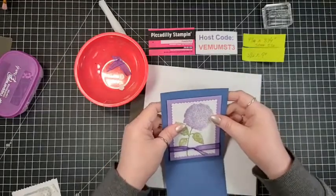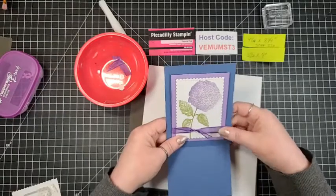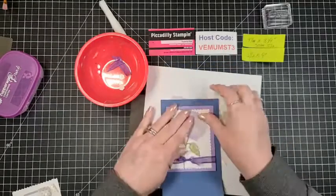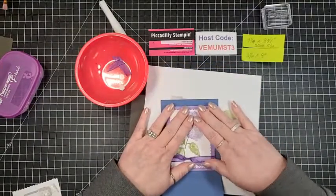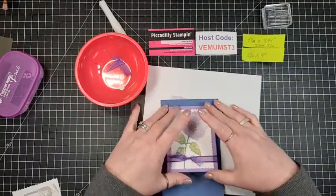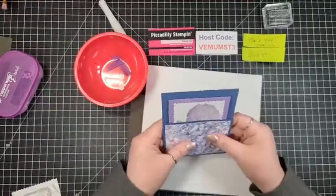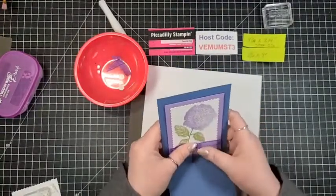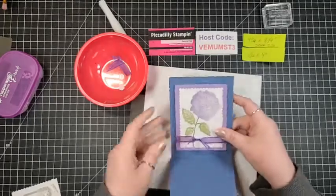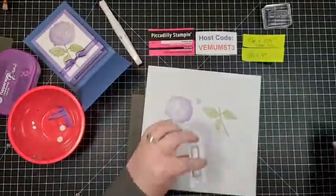I added a little bit more because this is going to get some lift and we're not done decorating it yet. Okay. So I'm going to try to get even edges around here. And I'm going to give that a little minute. Like so, okay? All right. Oh, cool.